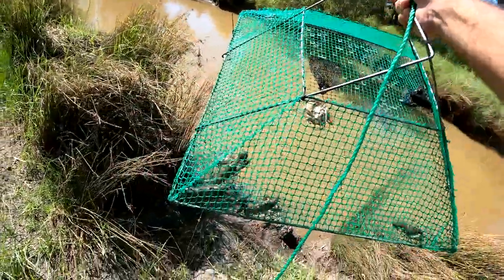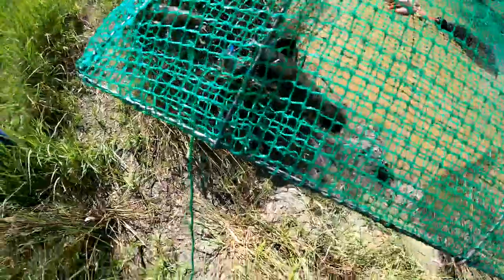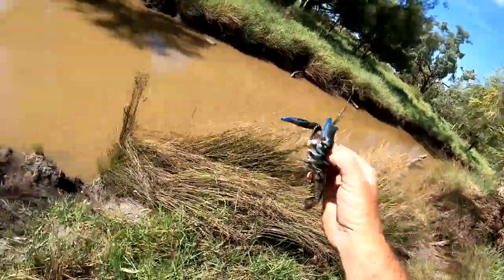There's probably 2 in there that I'd keep. That fella in the corner, and this big fella around here. And it's not because they're huge yabbies, just that they're nice and clean.